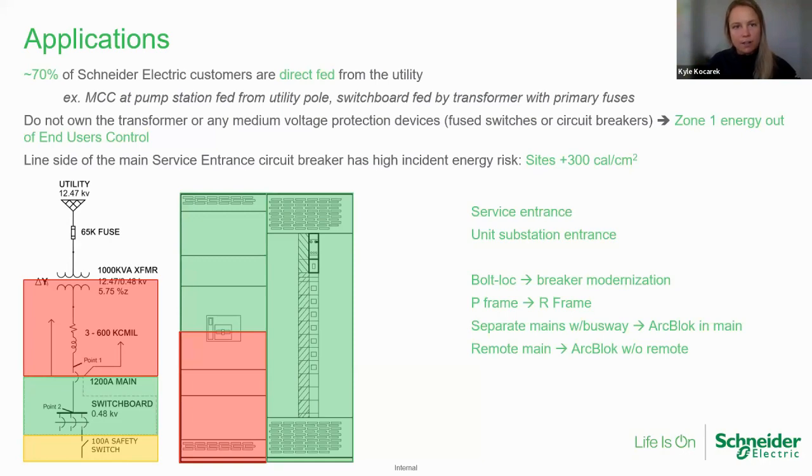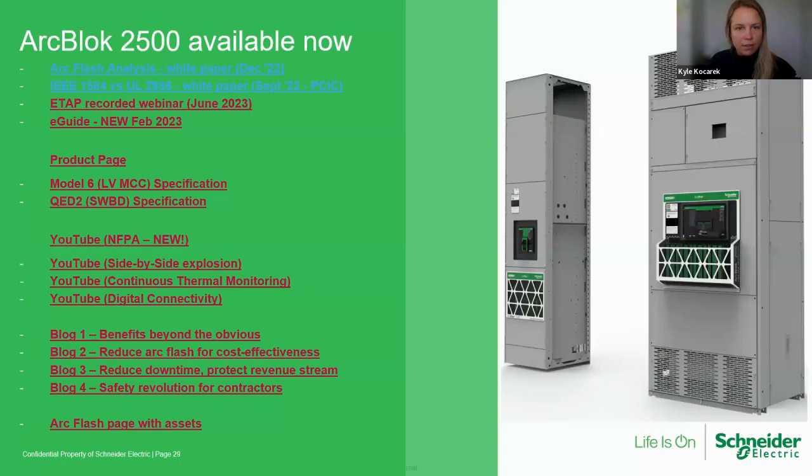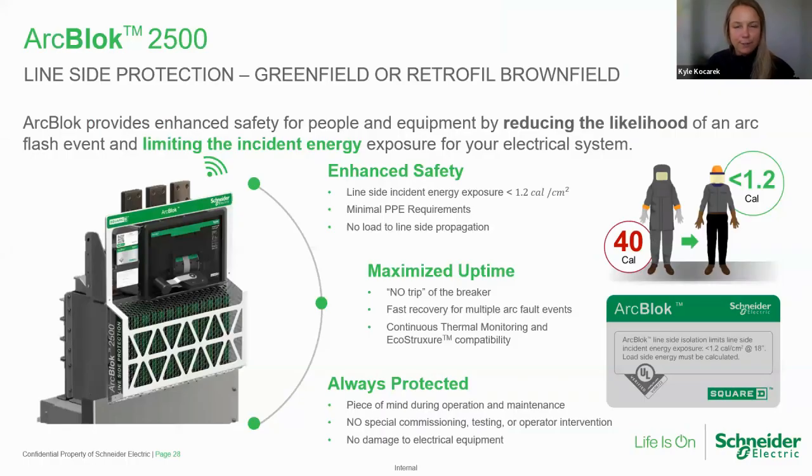So we can do the next poll, and then probably get to Q&A a little bit early. What are you doing today to protect line side? Example, at a service entrance or a unit substation. So we'll give this just a second.